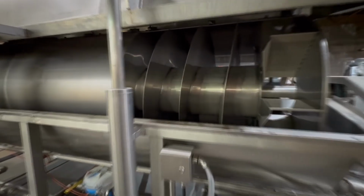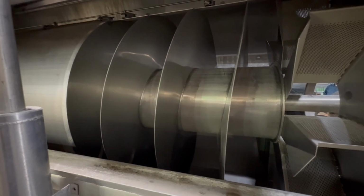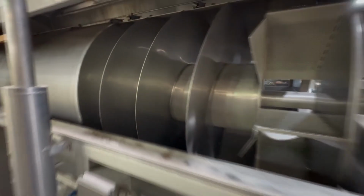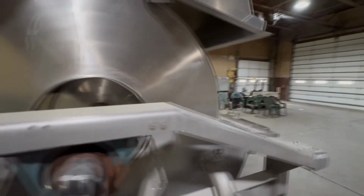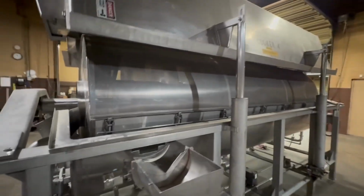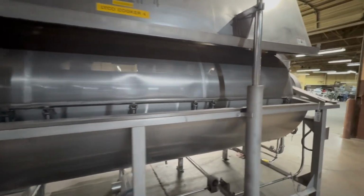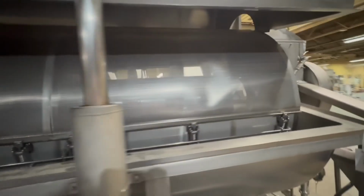The blancher drum, the reel itself, seems to be new. It is in like new condition. Looks like they probably replaced the blancher drum at some point. It has a power lift. There is a little dent here, but these screens come off and you can pop that right out with your hand.